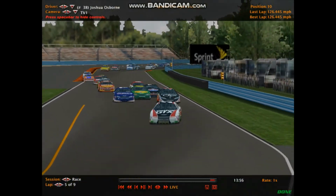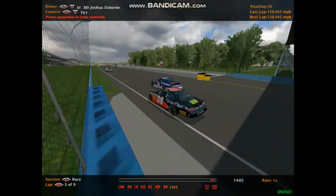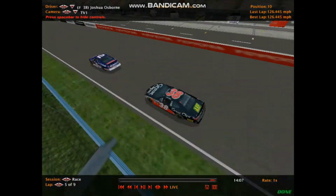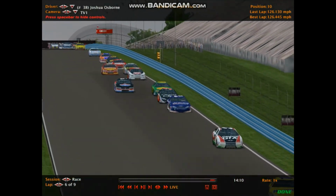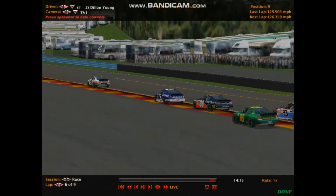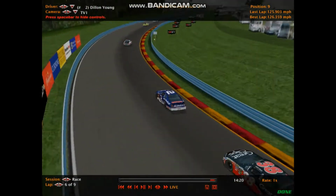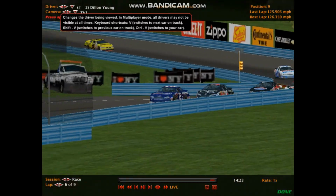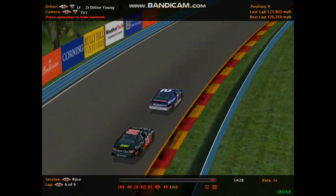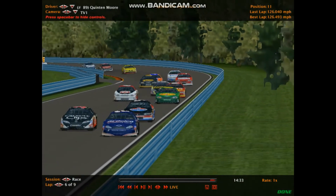Battle going on back there right there. Dylan Young, Quentin Moore, and Joshua Osborne going at it right here. Osborne almost got the wall coming off turn number 11. Several cars in the back, we saw right there in the background, just about taking the wall coming off turn number 11, the final corner of this track here. Dylan Young, even with that damaged side on that number 2 car, still keeps 9th position right now. Osborne running in 10th. Laura Chung right there behind him in 11th as she passed Quentin Moore for position. Moore is in 12th position. 13th is Fitzwater. 14th is Seth Cole.